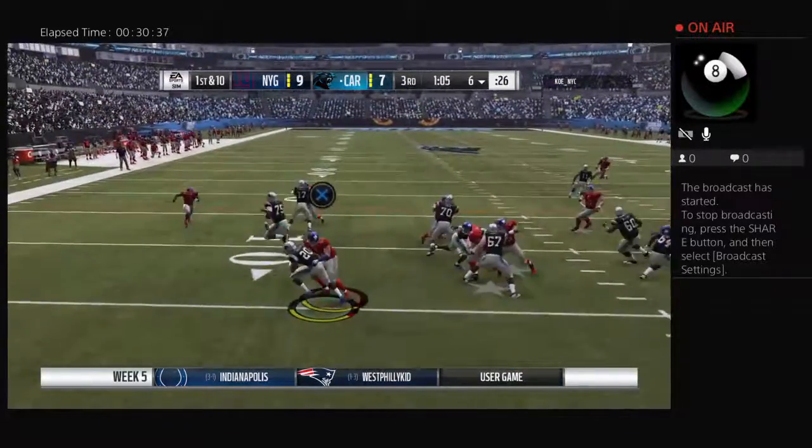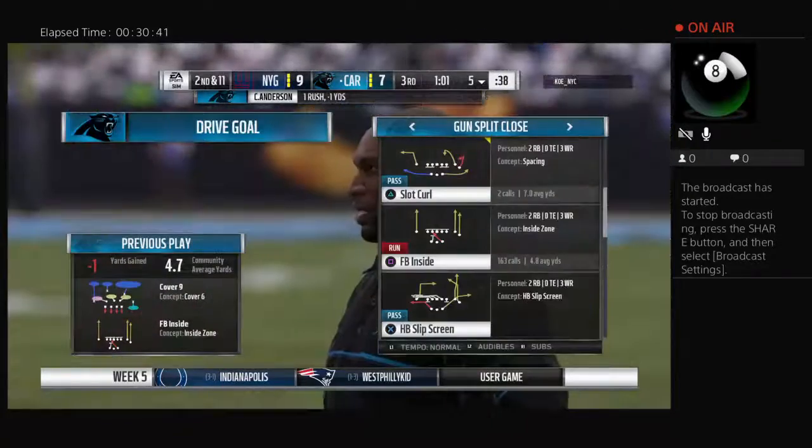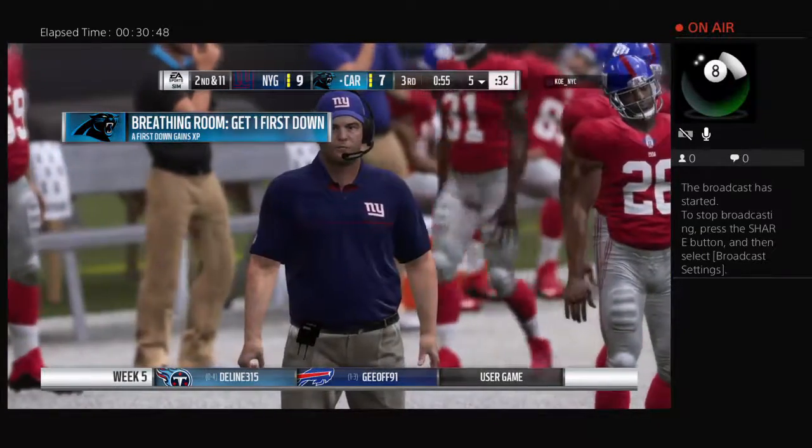C.J. Anderson of the game. He gets it here. And he'll be hit and dropped for a loss at the 5-yard line. He'll wind up losing a yard on the play, and that'll bring up a 2nd and 11.